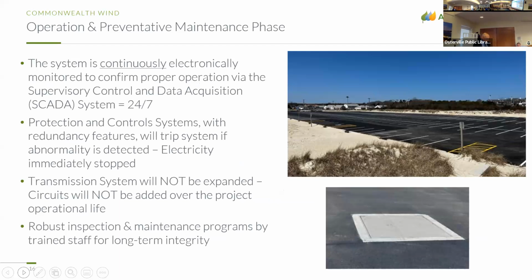The design also includes protection and control systems, and those are redundant. So for any function we have, we've got two of them. If there is any kind of issue, we've always got a backup, kind of similar to what's done in a nuclear plant. And what those systems do is they will trip immediately if any abnormality is detected. What that means is the electricity will instantaneously stop.